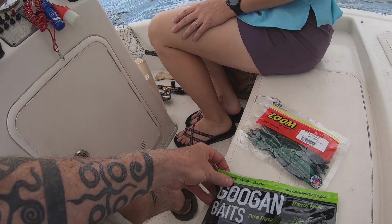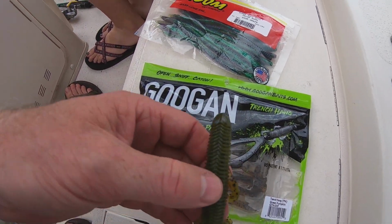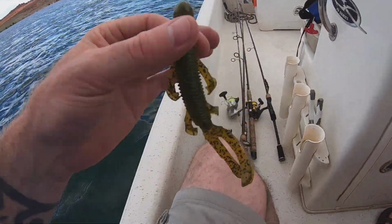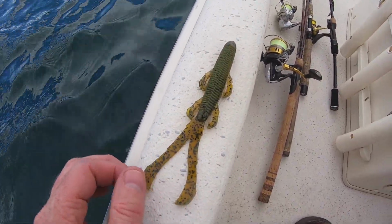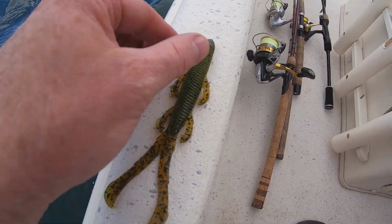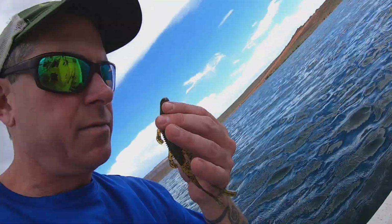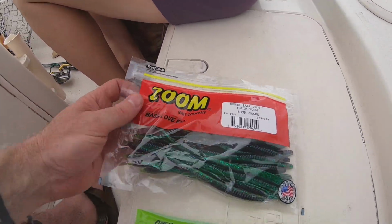I've got two different plastics. I've got Googan Baits Trench Hog, and that's what this thing looks like here. I'm gonna fish this Texas rigged. I may try this drop shot, but it looks pretty interesting. It is stinky.